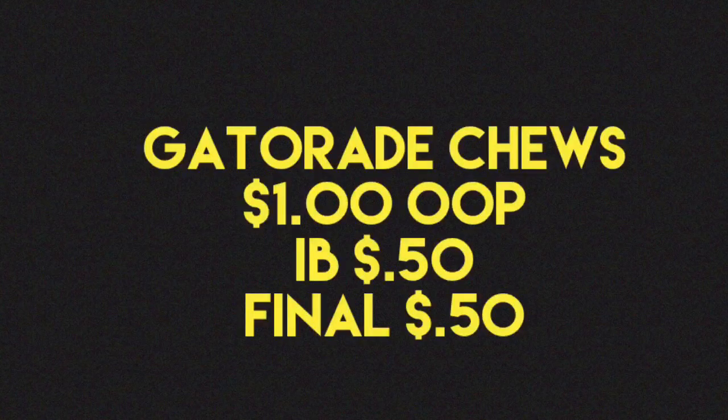Then I did the Gatorade Chews. These are also $1 out of pocket. Ibotta is giving you back a 50 cent rebate, making them just 50 cents.